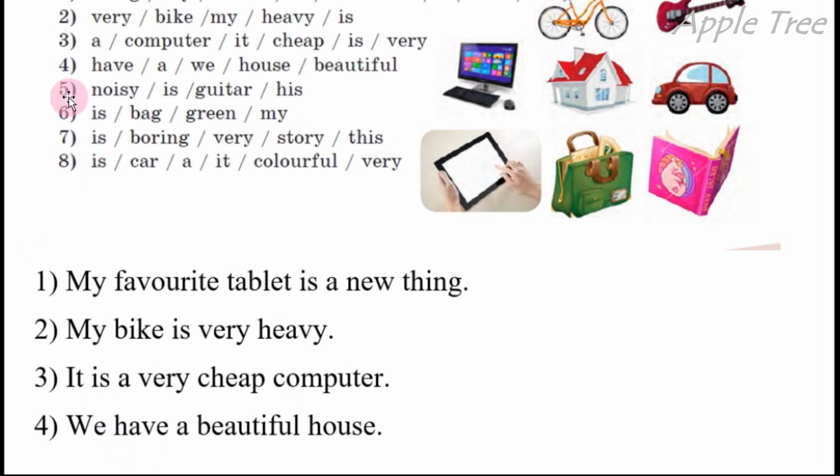Окей, так, далі. Noisy is guitar his. So, his guitar is noisy. Його гітара дуже шумна.